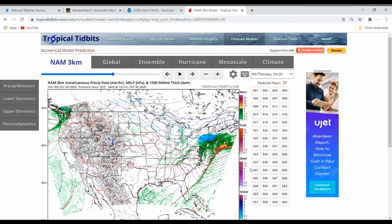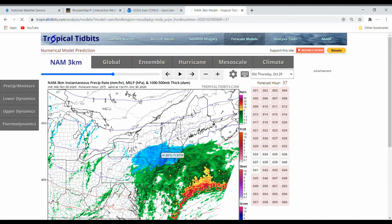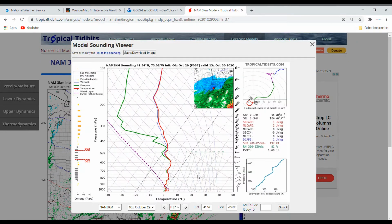So if we go right about here, to the northeast, let's click right about here. This is just north of that rain-snow line. Now this is pretty different here in Connecticut. This is a skew-T chart. It shows our temperature and dew point, those two are the ones we're going to be focusing on, at different pressures. Pressure also correlates to altitude because of gravity and such.